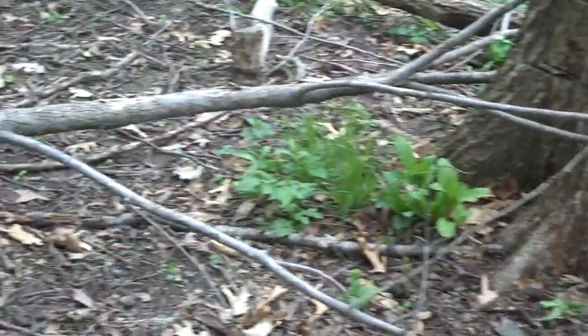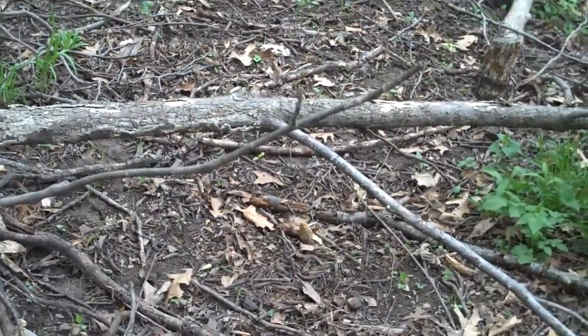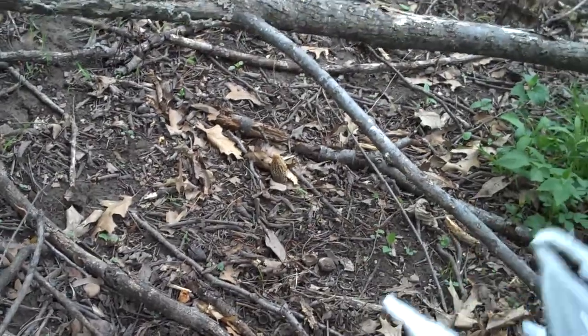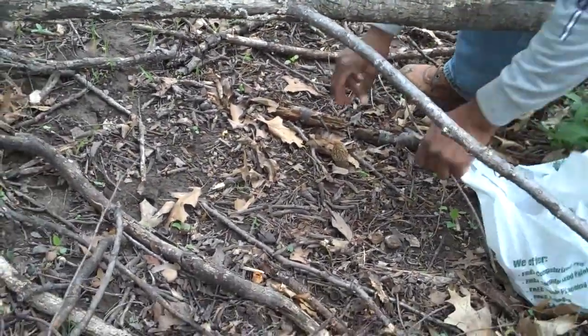Oh yeah, over here, there's another one. Kinda right up at the end of that stick. Oh, part of my bag.